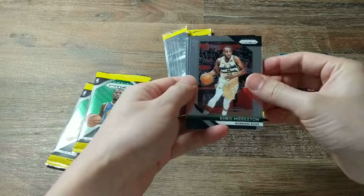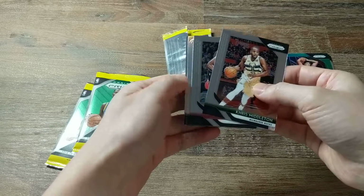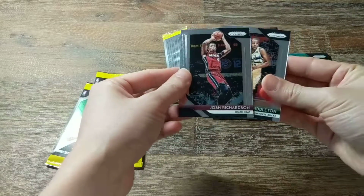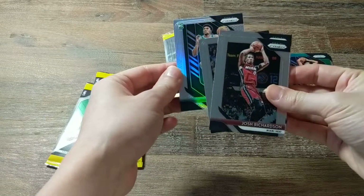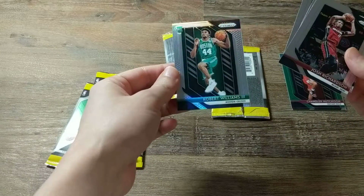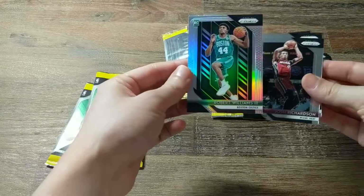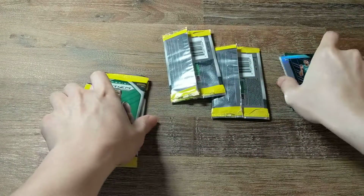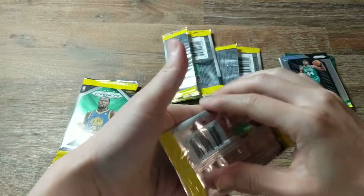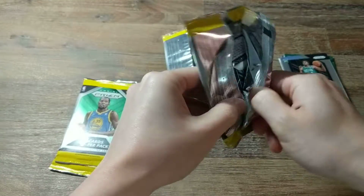We have Khris Middleton, Chris Duarte, oh, that looks like a silver parallel, Josh Richardson, and our parallel, nice, a rookie of Robert Williams III, silver rookie. Okay. Haven't heard much from him, but hopefully he pans out.